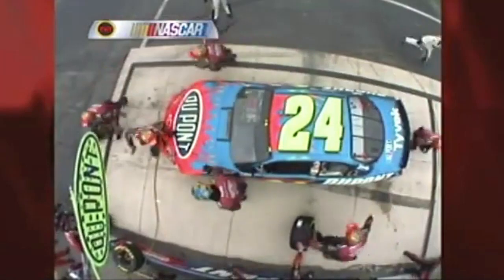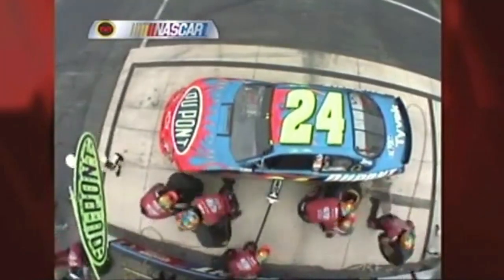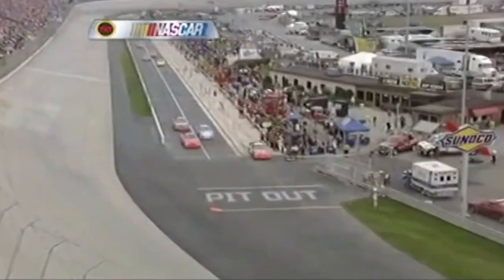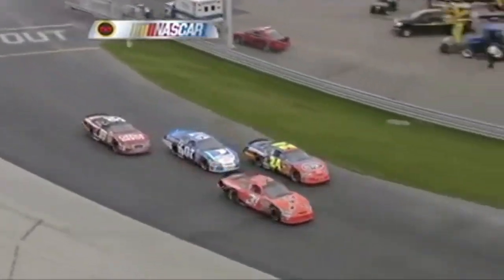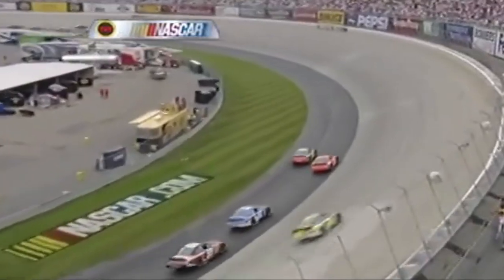Jeff Gordon did not like that set of tires that was on his car. They did have fuel to make the finish, but they've come in anyway. They're going to put a little fuel in for a margin of error. They've changed 4 tires, and they also were looking to pull a rubber out of the car to help the handling. 31, get in front of that 31. That's a pretty good battle right there off pit road.